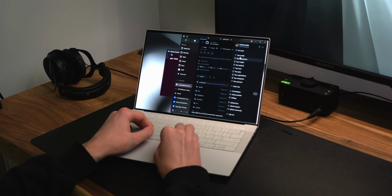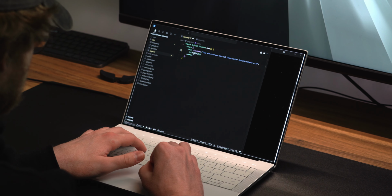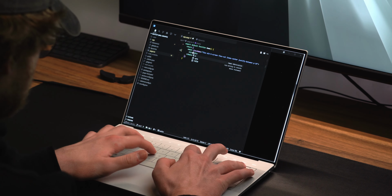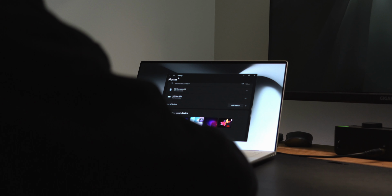Because of that, I decided I was going to turn this into the ultimate Windows programming machine, and so in this video, I'll be sharing my personal setup for development that helps to make the coding experience on here a lot better. To start, go into settings and updates and ensure that you've installed all of the latest Windows updates.